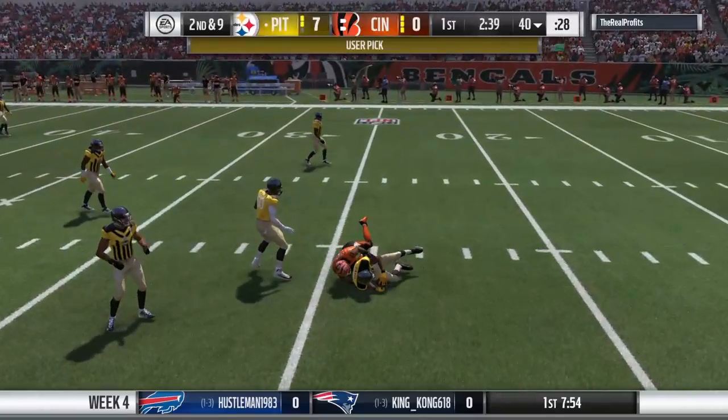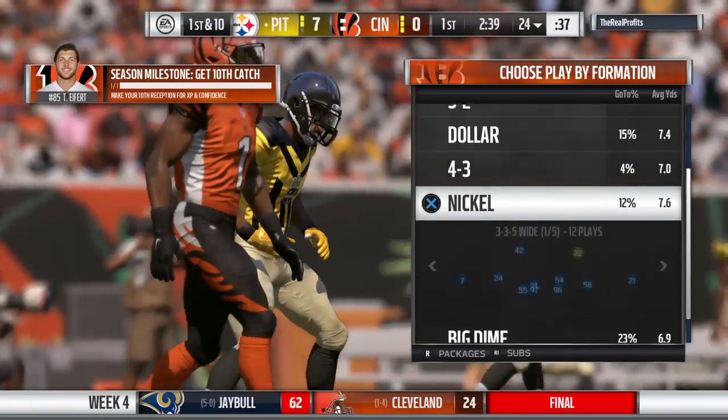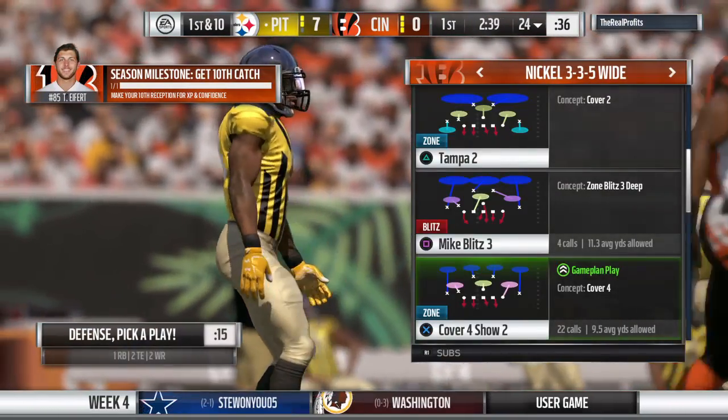Looking for Cooks, and it's intercepted. A great read, and it's picked off. And they have the football and will take over at the 24-yard line.